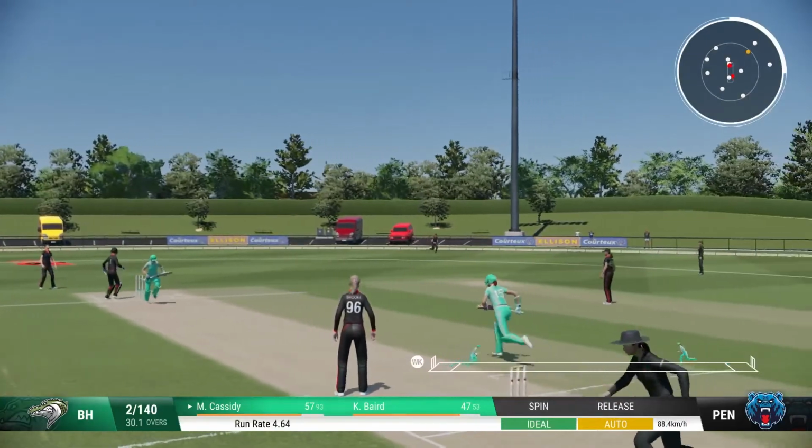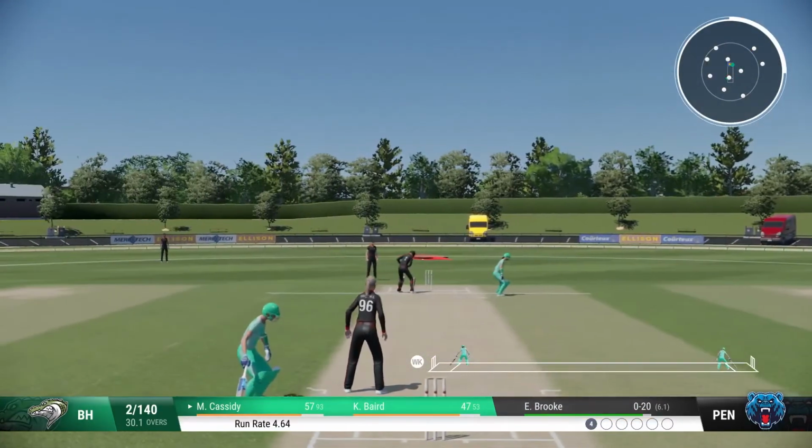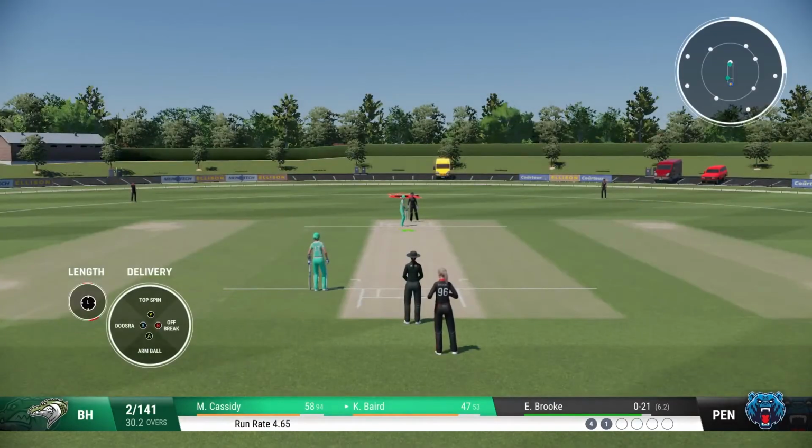Cassidy on 57. Nice shot, down to fine leg. That'll bring Baird on strike. Whipped away nicely through the leg side, he's on 47. Elegant as ever and picking up good runs.